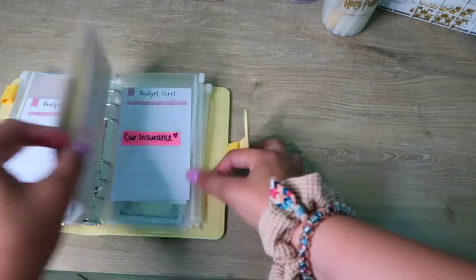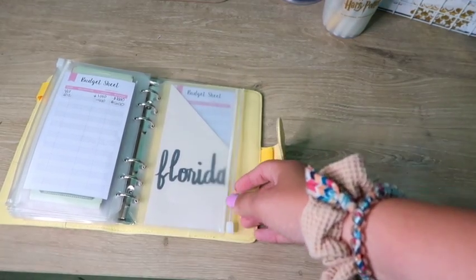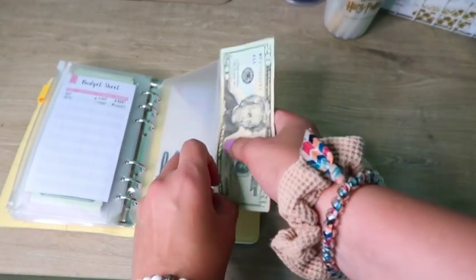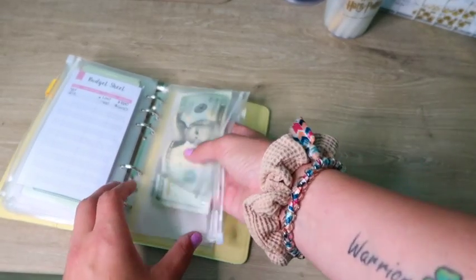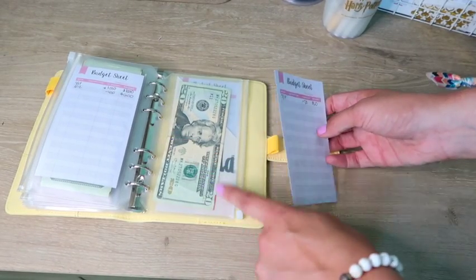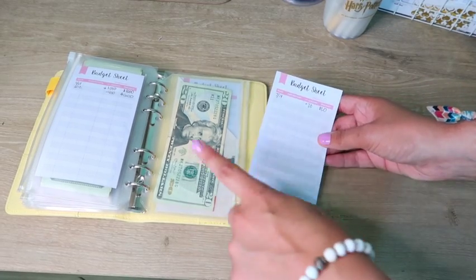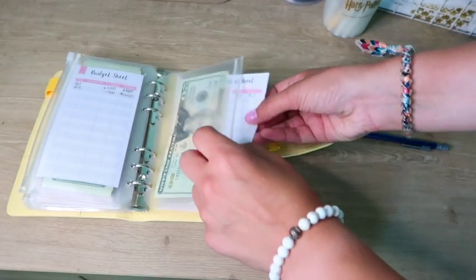So now we are gonna go to, here's my emergency fund. I don't have a label on it, but I will soon. We are going to start off with $20. So this $20 is coming from my part-time job and I get paid weekly. So basically I'm going to take a certain amount of money out of my part-time paycheck and put it into here until I can save up $1,000. So we are starting with $20.